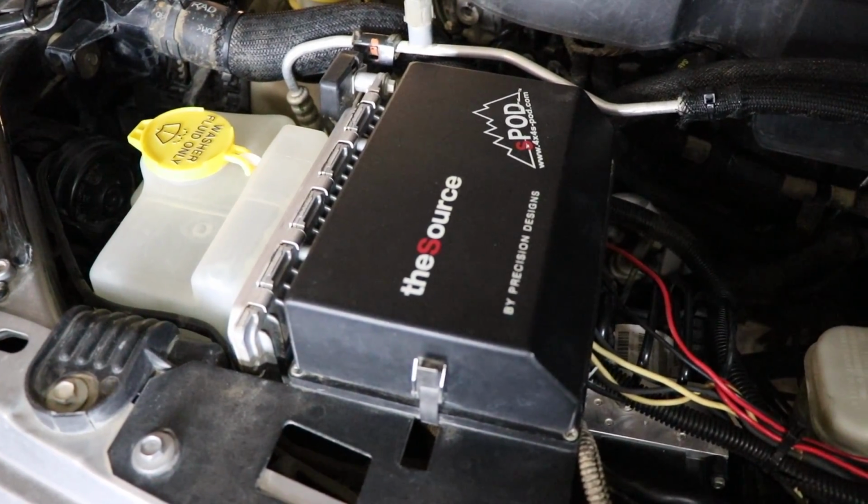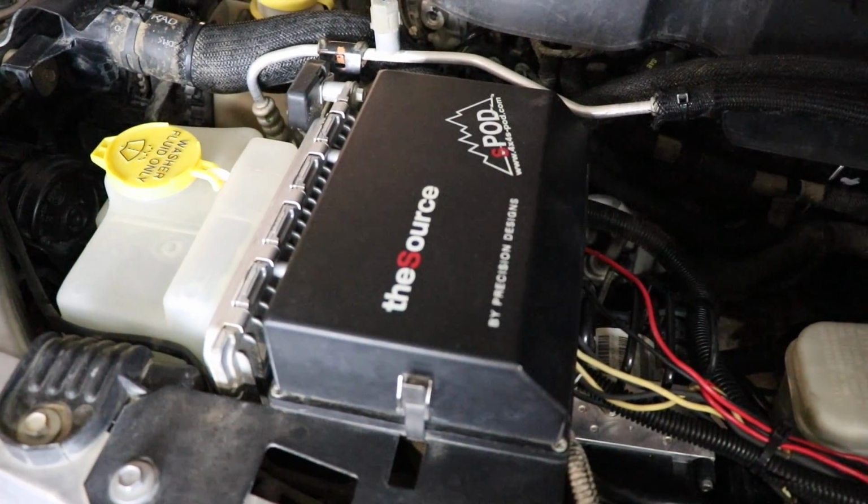But otherwise, we're bone stock underneath, except for my S-Pod, which allows me to plug in all my auxiliary stuff to it. It was actually one of the very first upgrades I did to the Jeep, and I'm very happy with it. But I will be doing a little bit of a modification to it here soon. We'll be talking about that in another video.